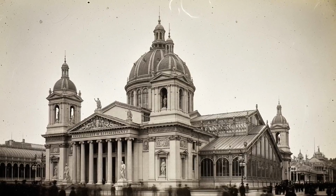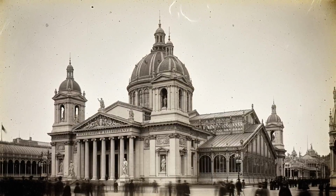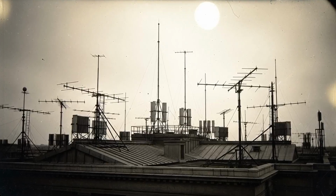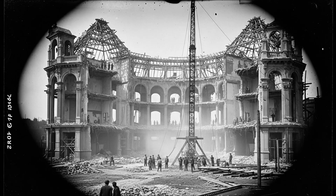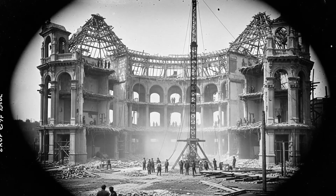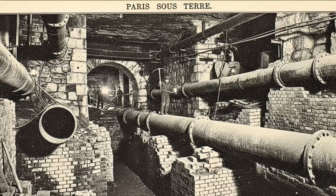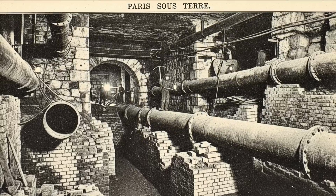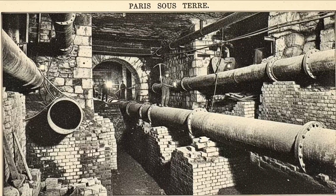What if the 1900 Paris Exposition wasn't pioneering new technology? What if it was demonstrating recovered technology? What if the Palace of Electricity wasn't generating power, but collecting it from a system that already existed? What if Paris wasn't building a new power grid, but temporarily activating an older, more advanced one? What if the exposition was revealing a lost legacy and then covering it up again? I'm not claiming this is true. I'm asking, does the evidence allow for this possibility?